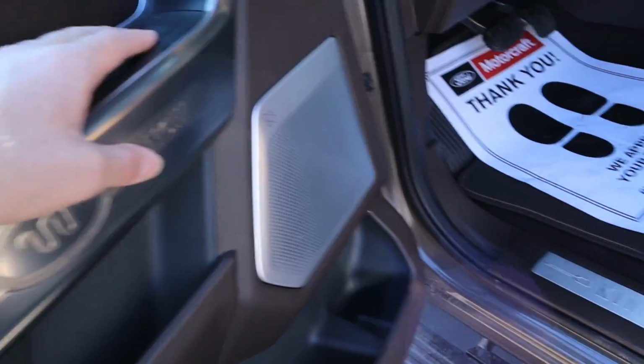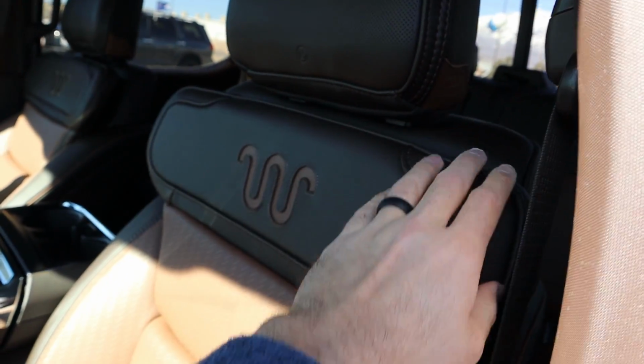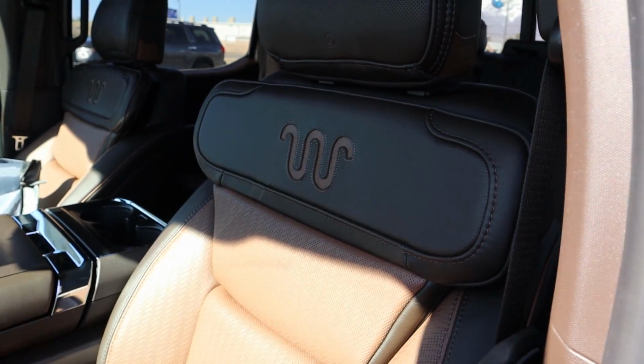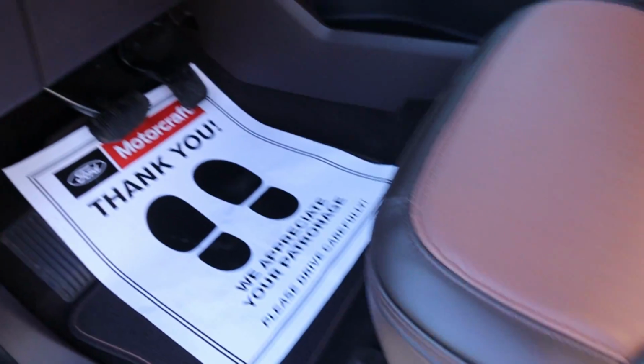Again, Bang & Olufsen sound system. Another King Ranch logo. And then you can see you've got the speaker in the headrest, and we have the funky seats with the adjustment right here, which I've always thought is kind of interesting, but I guess it's practical. And then you guys can see perforations all down the seats. Power adjustments there on the side.